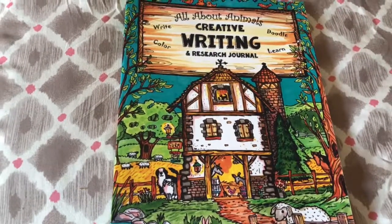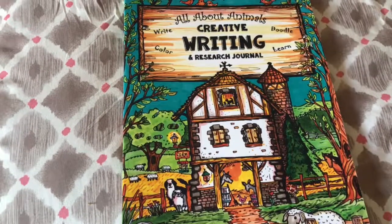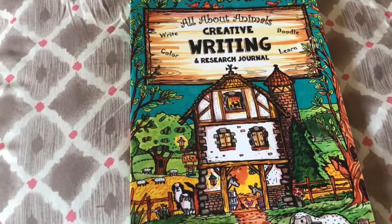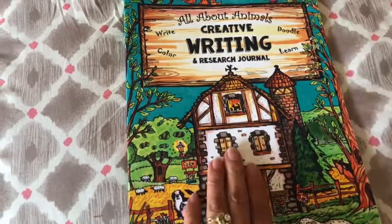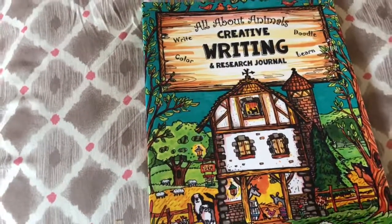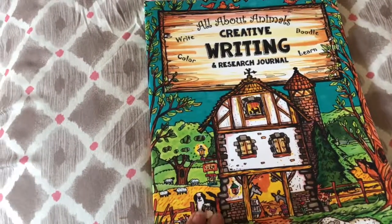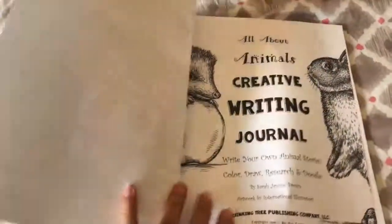Today I wanted to share a journal that has been updated. The cover has been updated. This one used to have animals along the perimeter of it, and then there was a larger animal in the middle. So this is Write, Color, Doodle, Learn. So you might recognize it once I open it up.